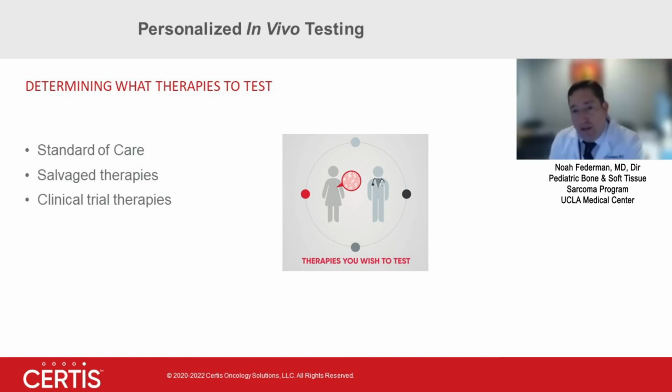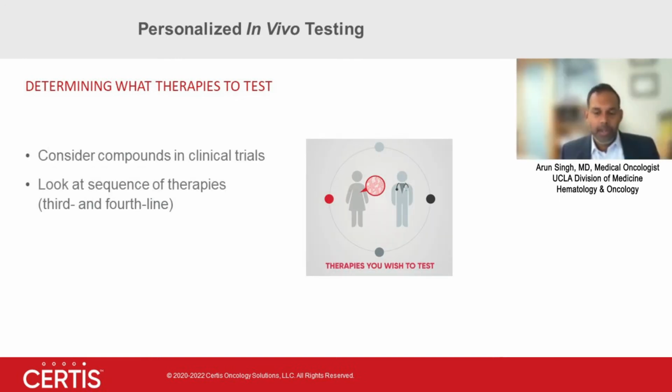And so those therapies that we might test in these in vivo models are standard of care therapies, salvage therapies, and then exciting clinical trials that are available potentially to these patients. That's generally how I think about which therapies to test. Yeah, I do also consider personally clinical trials that are available, and some of those agents in clinical trials we can obtain the compound to test in a mouse in many cases, not all cases.